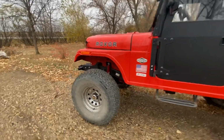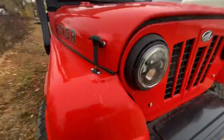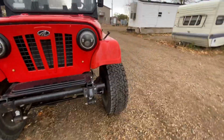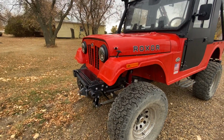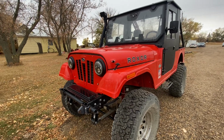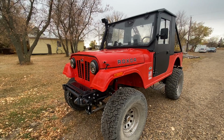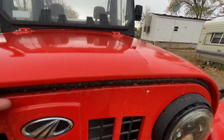The one last thing I'll talk about is the hood latch. Here in the United States, you guys know this vehicle is based off of the Mahindra Thar, which was sold from 2010, I believe, to 2019, 2020 in India, until the new version came out. It was launched this year and went on sale on October 2nd. You could place your order, and they're selling for about $12,000. They look like a brand new Jeep, but just smaller in size, and maybe a bit fewer electronics.